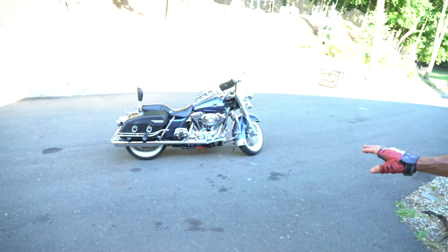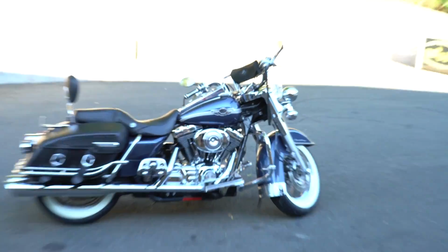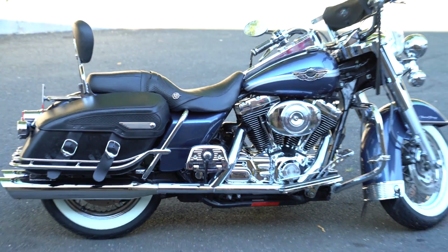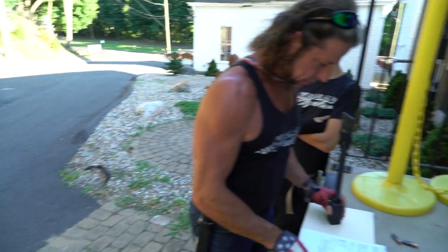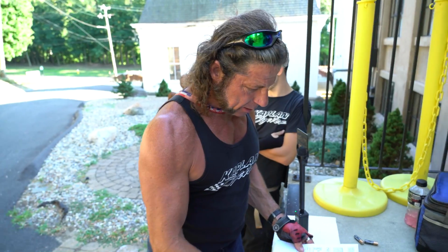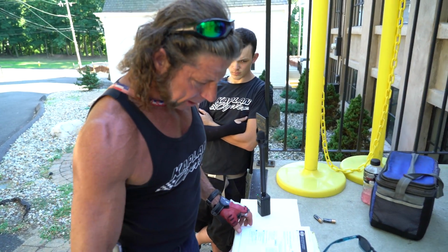Someone will pay what you're asking for it, I'm quite sure. But it's going to end up going to Florida, California, Texas, or the UK. It's just not going to stay in New England. I can promise you that. Most of our clients that buy beautiful classic Harleys in mint shape like this are from down south.